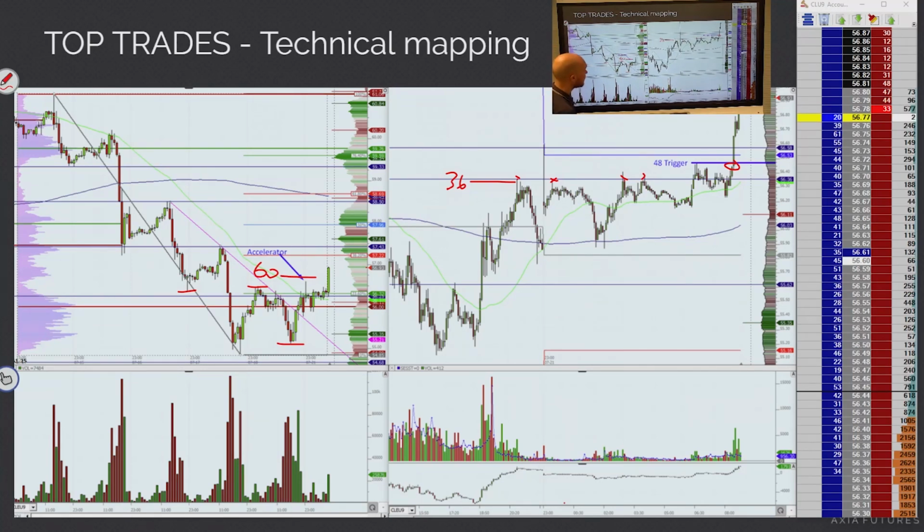The bigger target, which we do then eventually reach, is up here at the 04s, and these are the 57.04s that I mentioned. That called the high of the day. That was these highs and the top of this liquidation candle. That called the high of the day, or at least did for the early part of the trade, and still has in fact, before we then got the market backing off again.